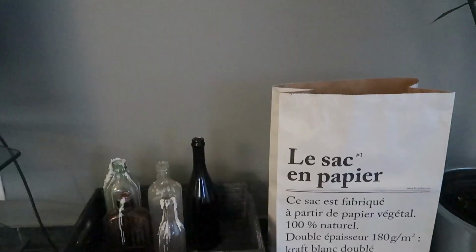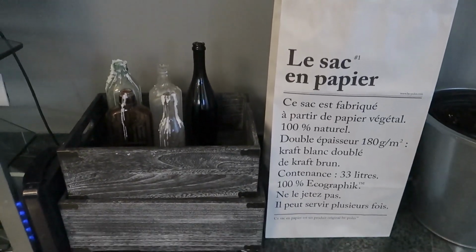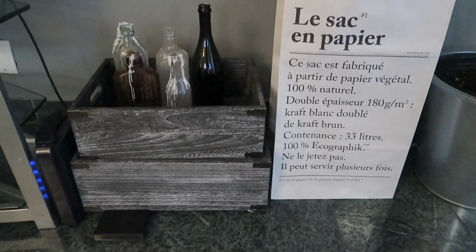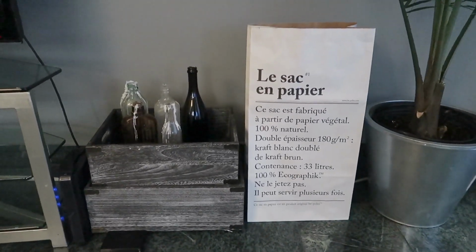And then the Le Sac en Papier is a recycled bag. It's made from recycled paper, but I just loved it. Originally, the plant was inside of it because I saw on my friend Emily's Stiletto Beats, she did a home tour and she put the plant inside the bag, and it was so cute. But actually, this is my second bag because the first bag I ruined.